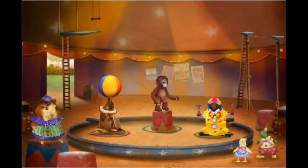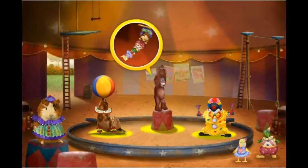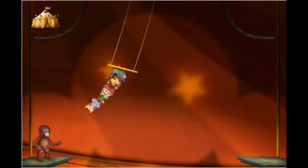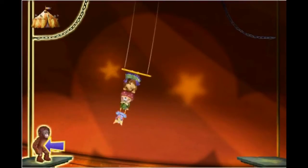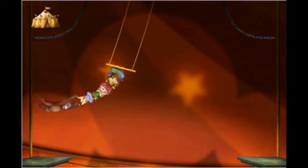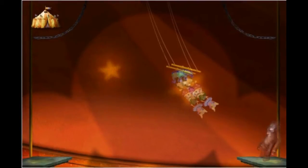Click on the game you want to play! Trapeze Stars! We need to help the orangutans with their trapeze circus trick. When the trapeze is near the orangutan, click to pick him up. When he swings by the platform, click again to drop him off.